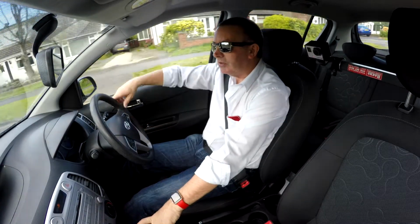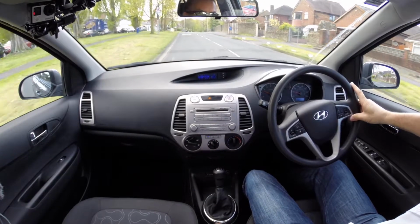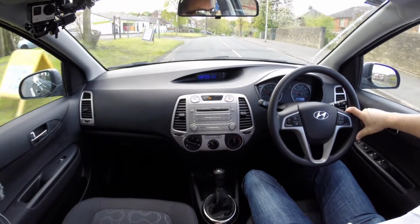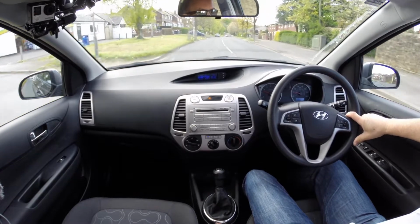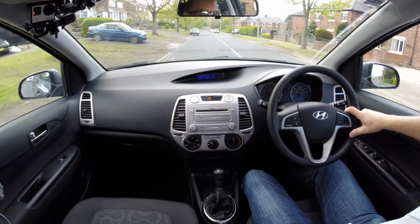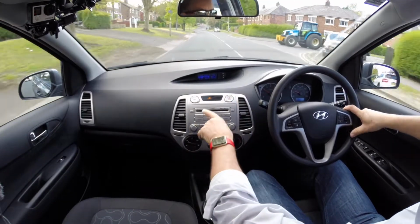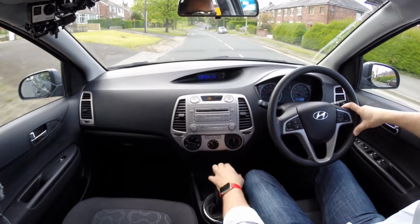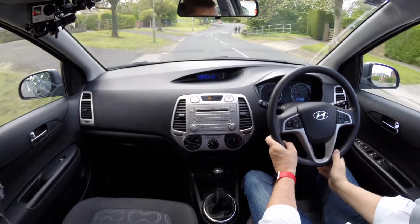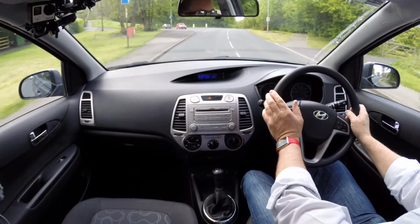Little engine. This is a 20 mile an hour zone, so it's easy to get carried away even in this. We've got kind of a silver effect around the radio and the aircon controls, and also around the vents at the side. Very tiny little car.